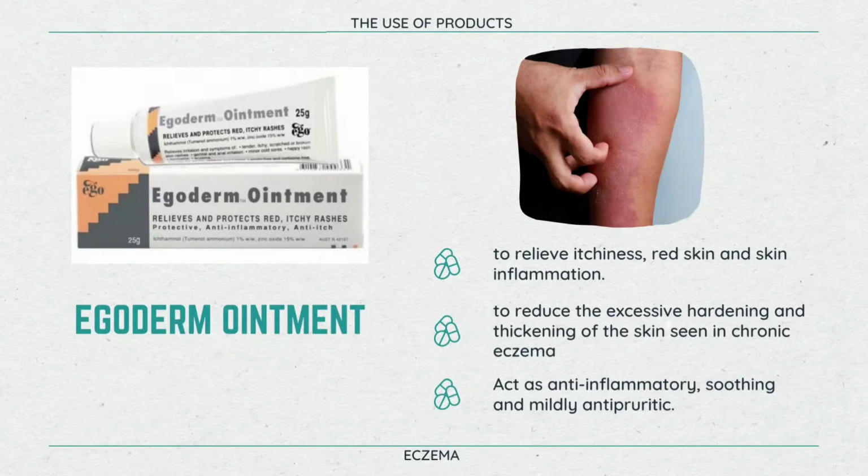The use of Egoderm Ointment. Egoderm Ointment is used to relieve itchiness, red skin, and skin inflammation. It has also been used to reduce the excessive hardening and thickening of the skin seen in chronic eczema. It also acts as anti-inflammatory, soothing, and mildly antipyretic.